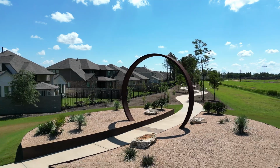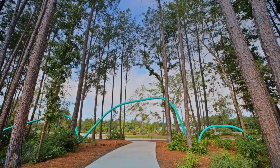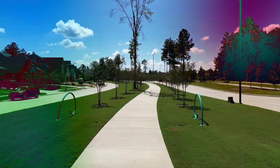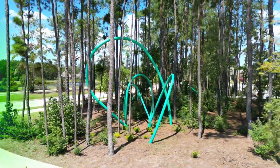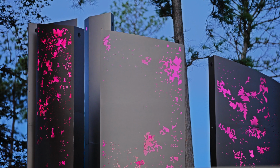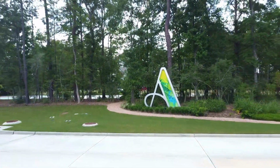Its art installations are found throughout the community, both randomly along the hiking trails, as well as destination exhibits like Nature's Window, Leaning Tree, and Moongate. It's also the headquarters for the Avengers, apparently.